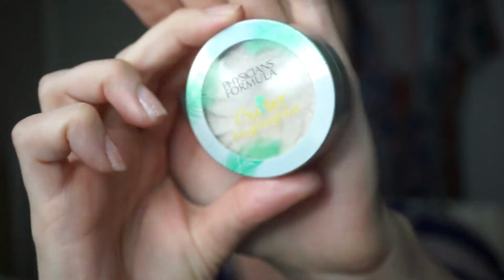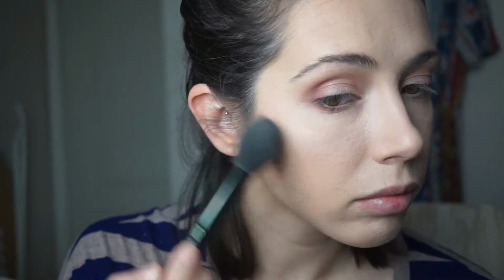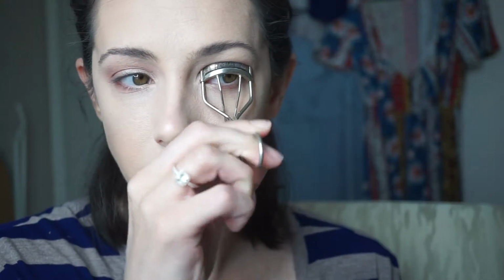I'm going to take my Physicians Formula Butter Highlight and go ahead and pop that on the high points of my face, starting with the cheekbones. Now we're going to the nose and the top of the forehead and the chin and Cupid's bow. I'm going to curl my lashes and then add some liner.